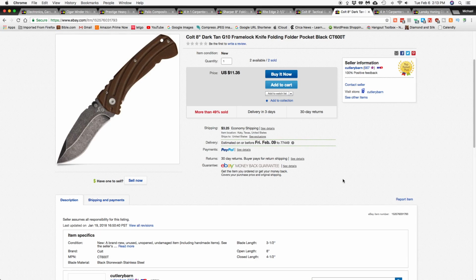So I got a call from Sissy. She told me that after I sold these knives, and she drop shipped them for me because she ships all the knives for me that we have there on hand, an hour or two later she got an order from Cutlery Barn, and it was the same gentleman that bought these two knives from me. And while he was over there, he decided to spend $98.